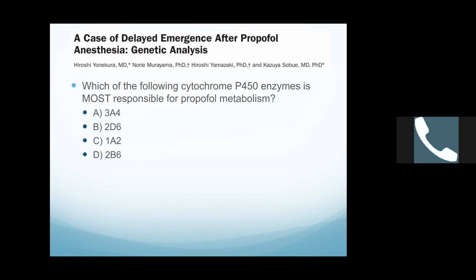And so for 2D6, the way I remember at least this particular one is that D, I think of codeine as the D there, and this is the one that's responsible for converting codeine to morphine. A lot of people have polymorphisms so that they either can't metabolize codeine or they do so too quickly or too slowly.